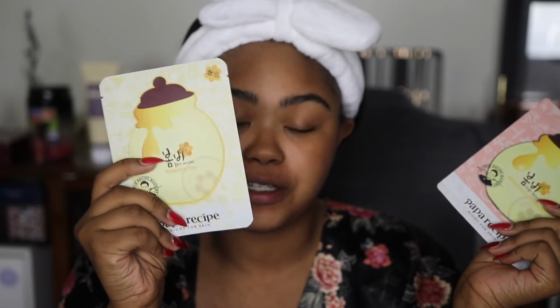And now I am prepped for a sheet mask. It's a sheet mask type of day. I have an oldie but goodie right here, which is the original Papa Recipe Bombee honey mask. I really like this and I've liked it for years. I know there's a lot of people that follow it. It's like a cult following and people just really dig it, and I do too. This is honey propolis extracts. I just like honey skincare, okay? It's my thing. It smells really good. It's really softening and really moisturizing.